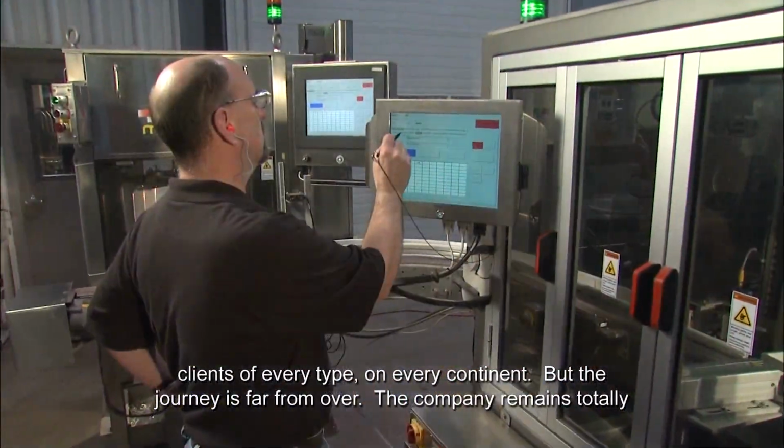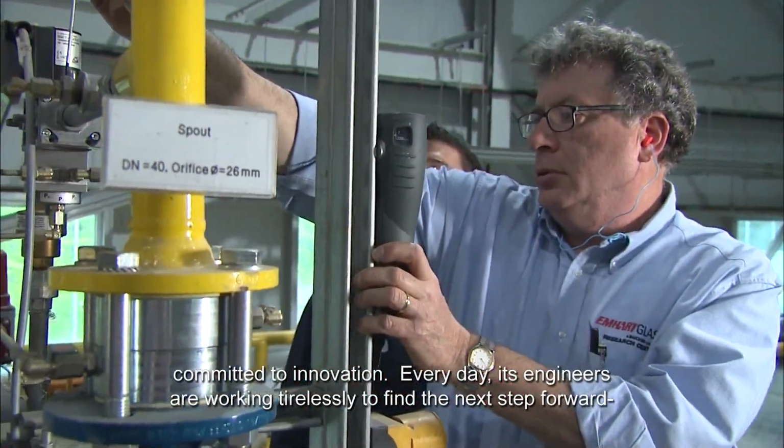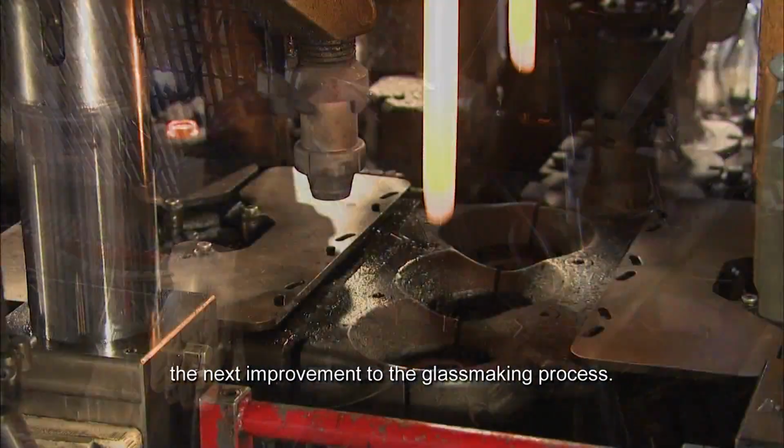The company remains totally committed to innovation. Every day, its engineers are working tirelessly to find the next step forward, the next improvement to the glass-making process.